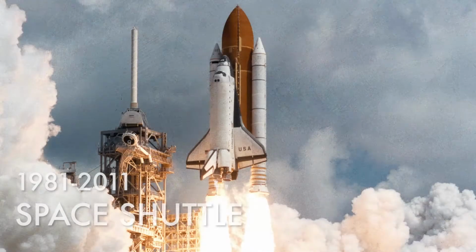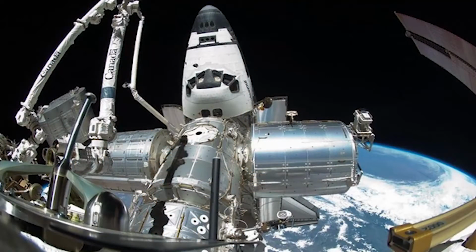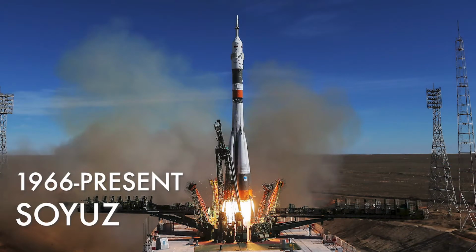The Space Shuttle rocket was also a large rocket used to transport astronauts from Earth all the way up to the International Space Station. The Space Shuttle missions launched from 1981 all the way until 2011. And after that, they started to use the Soyuz rocket, which was a Russian-built rocket that gets astronauts from Earth up to the International Space Station and is what is currently used.